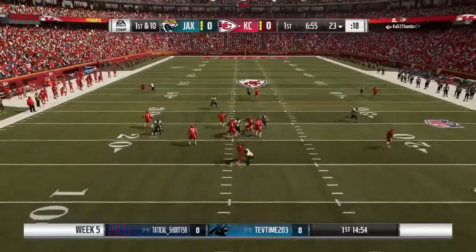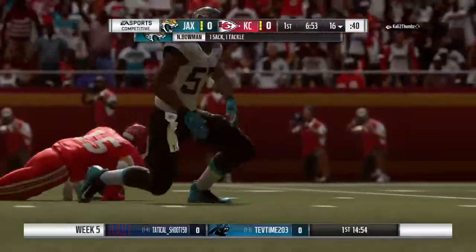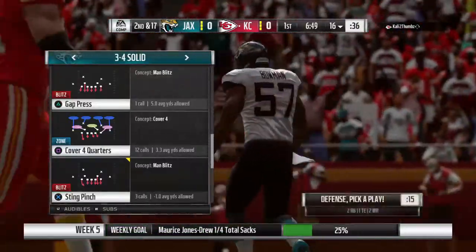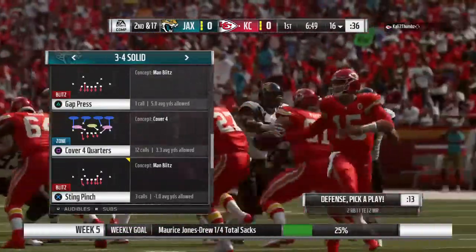They go play action here on first down. Rush coming, and he's taken down. The four-time All-Pro, Navarro Bowman. And it'll make this a 2nd and long.